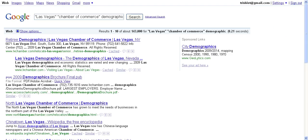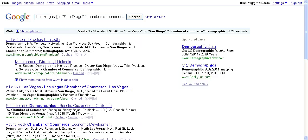Let's say that I want to look at Las Vegas, and if I'm not thinking about Vegas as an ideal place, I'm thinking about San Diego. One way that we can look for information, we suddenly went up in our numbers to almost 100,000 hits. But when we type "or," then we can get both at the same time. We don't have to do a separate search for San Diego. And it will find, and you can see here, chamber info from San Diego right next to chamber info from Las Vegas.